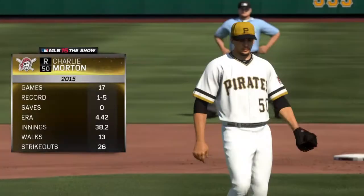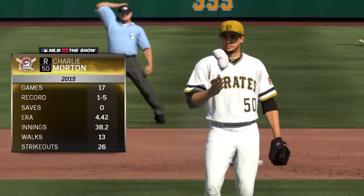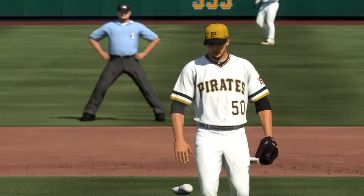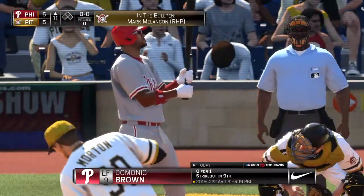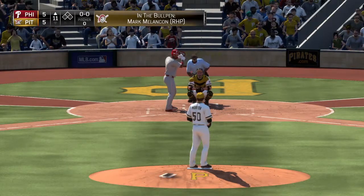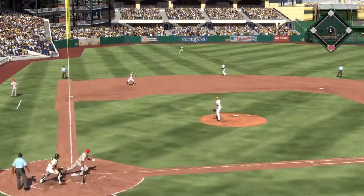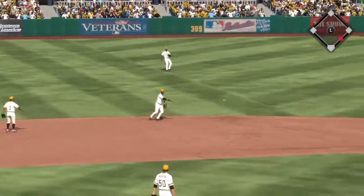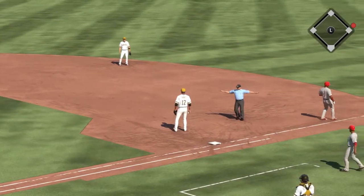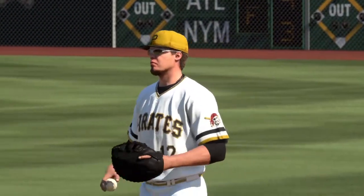Your attention, please. Charlie Morton into the game. You see his stats: 1-5, 4.42 ERA, 38 innings, 13 walks, and 36 strikeouts. Here's Dominic Brown, getting out for the Phillies. Number 9, Dominic Brown. Brown over the shortstop. Oh, the ball bounced off the glove of Hart, and Brown is safe, so it'll be an error on Hart.